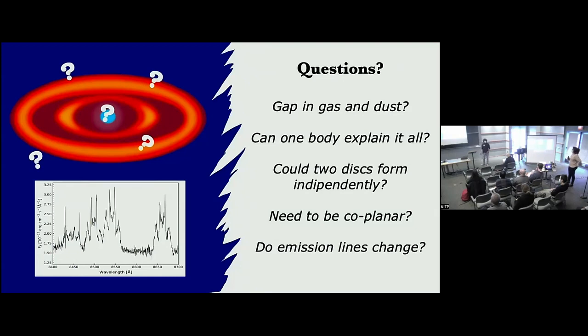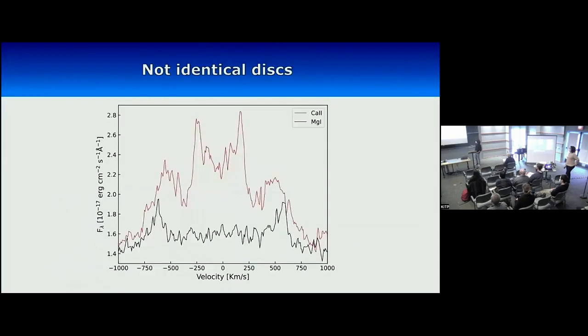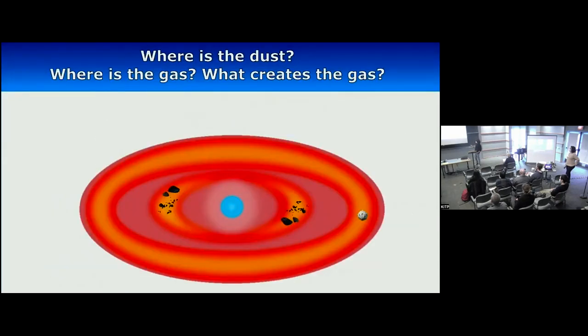Yeah, it's an analogy that's already been made, also when studying SDSS J1228, because the sizes are not too dissimilar in this case. Yeah, that will require some body in some resonance creating and clearing the gap. But I again have to emphasize that I don't even know where the dust is. I just know that whatever mechanism is generating the gas is also allowing for a gap to exist in the gas. Thank you.